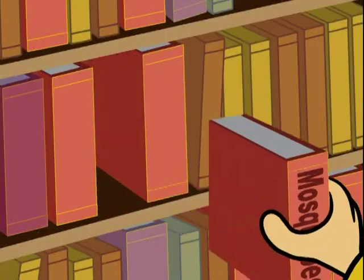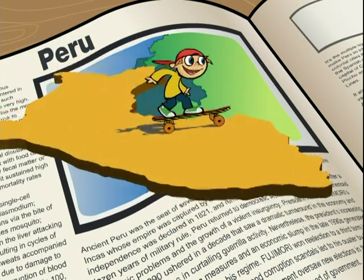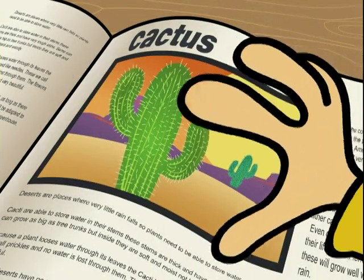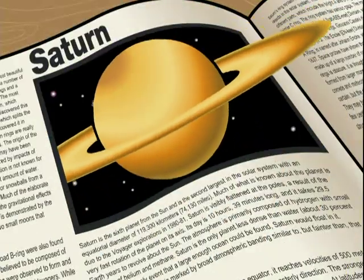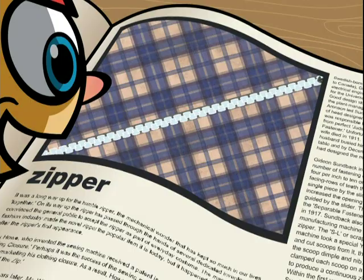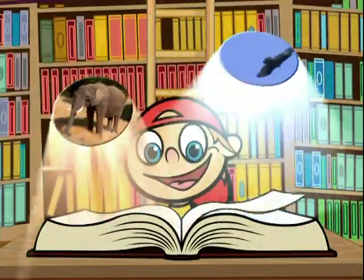Here's something about mosquitoes. Hey, look it, here's Peru. And here's a giant cactus, so much I never knew. You can find the rings of Saturn, or just how a zipper zips. Plus charts and maps and graphs and laughs, yeah, any way you flip.